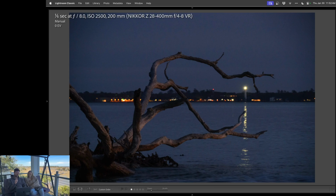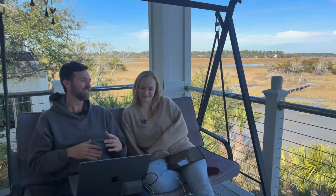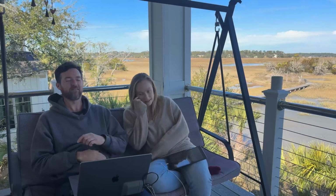So I decided to take the 28 to 400 with me on that morning, that second outing. So a little bit of a difference, right? Huge difference. From the most expensive lens we have to the 28 to 400, which is a 14th of the cost, literally.